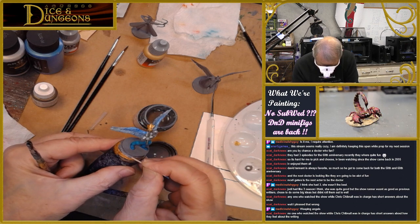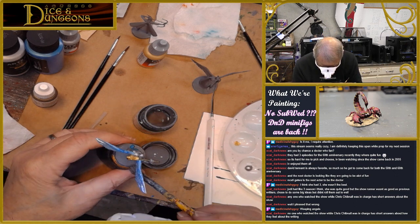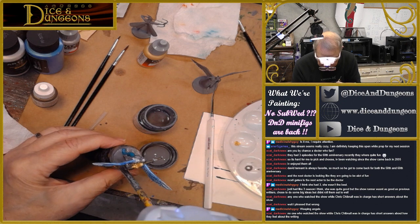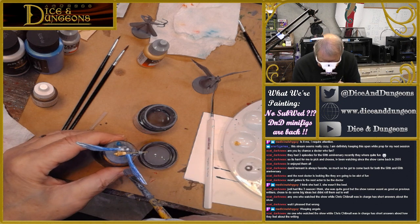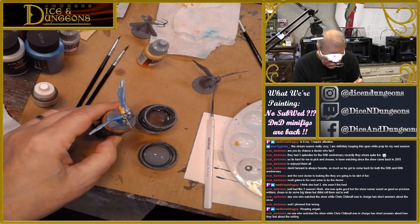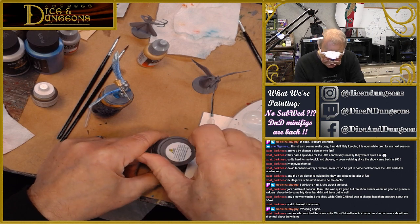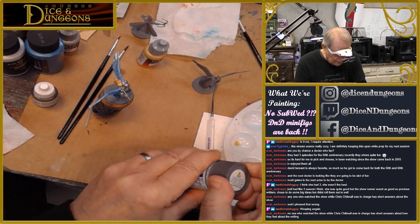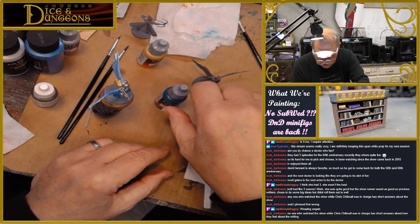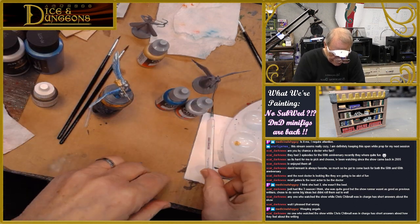Sticky tack is on the edge there. Going to the surface, got a spot of paint where it shouldn't have been. Lovely. Okay, get that paint out of that brush. I'm going to need the turquoise and the game silver.